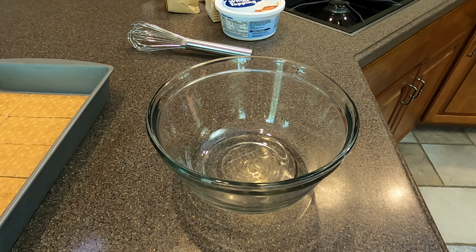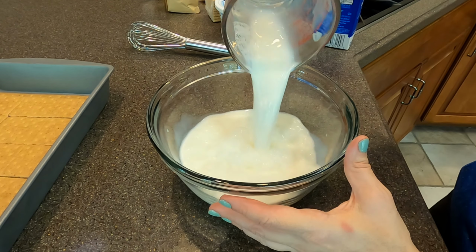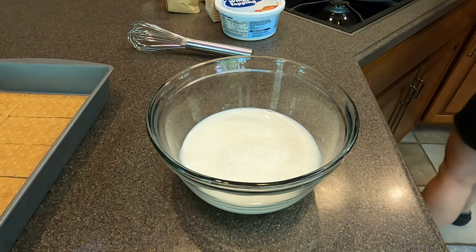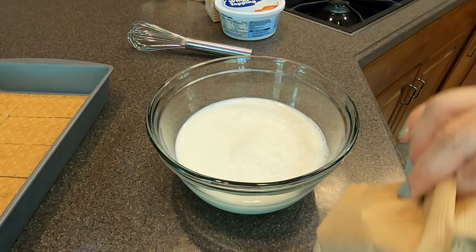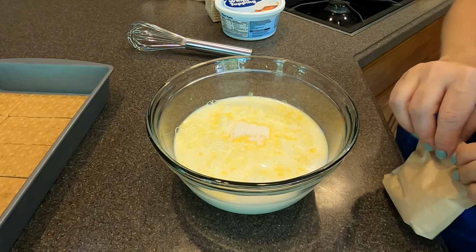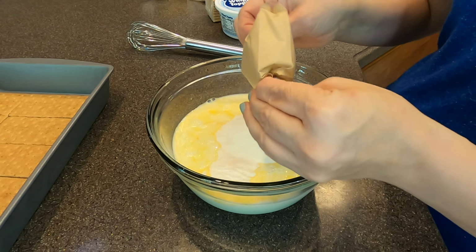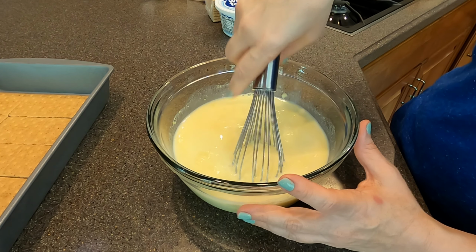All right, so now we're going to use around 3 to 3.5 cups of milk. So that's 2. And 1.5. Now to that, you'll add both your packs of instant pudding. Gotta love that supernatural yellow coloring. And you're just going to whisk this until it's thickened up.